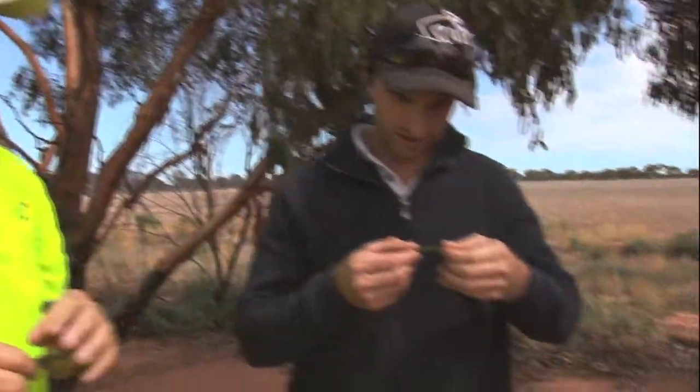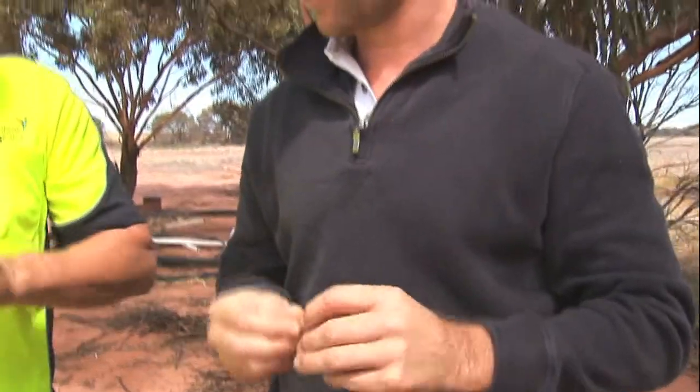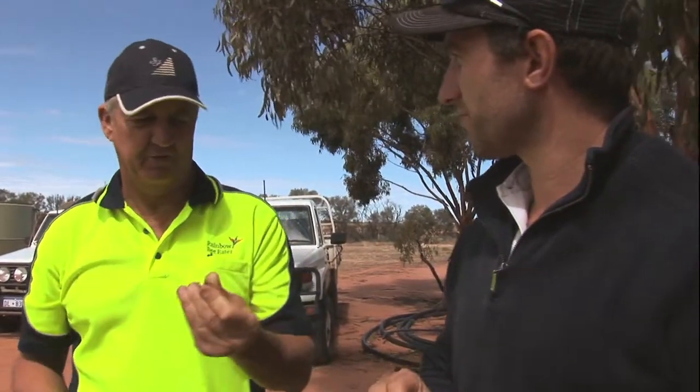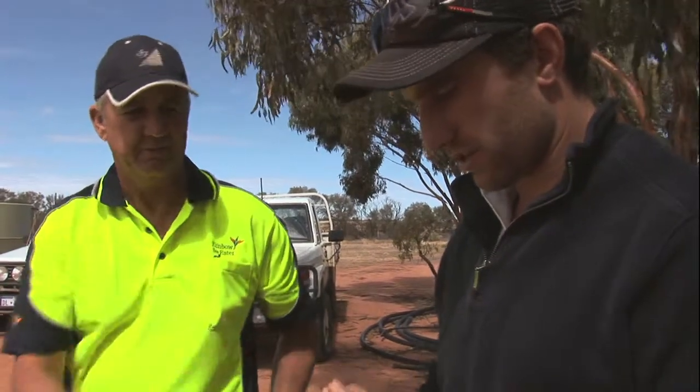So every one of those little white pockets is oil. If you crush it up in your fingers like that, you'll get that. If you do that at home with your mallees, you'll find it's a lot stronger than that. That's not very oily. When you do it at home, you'll find your fingers are really oily from that, whereas these trees haven't been selected for their oil.